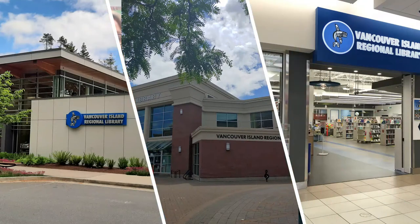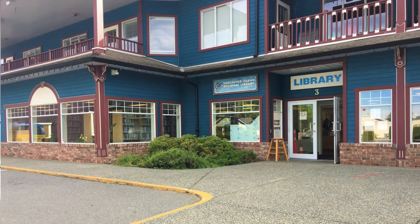And how Summer Reading Club works is, you come down to one of your local branches. In Nanaimo, there's three branches to choose from. There's Nanaimo North, there's Nanaimo Harborfront, and then there's also Nanaimo Wellington. And then there's Ladysmith. For some of you, probably the closest library is Ladysmith, so you can go there too.